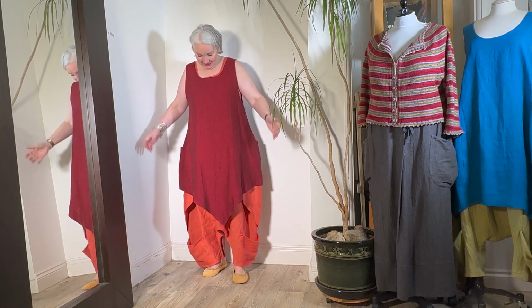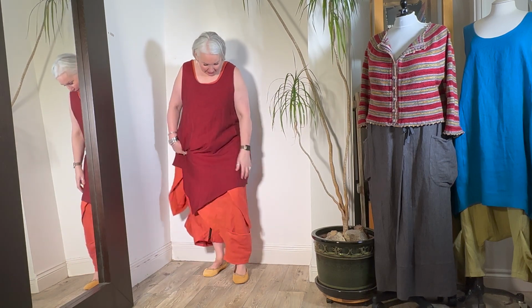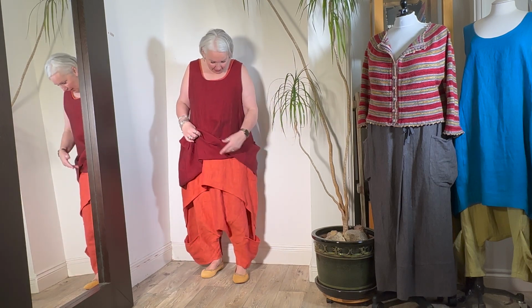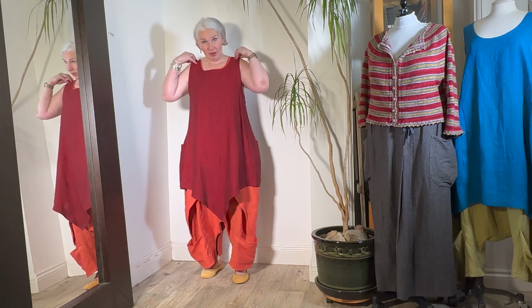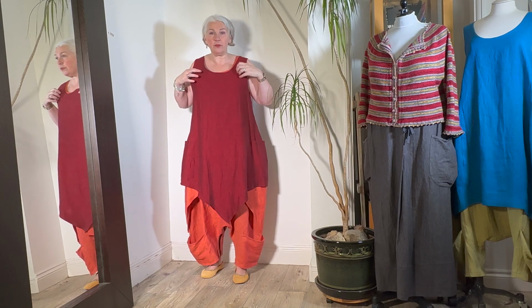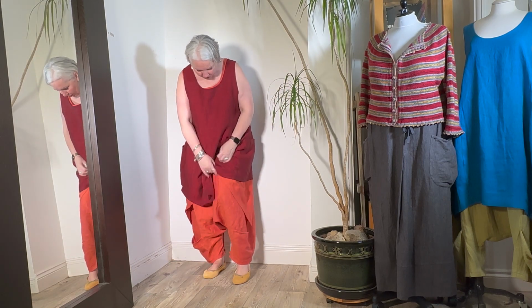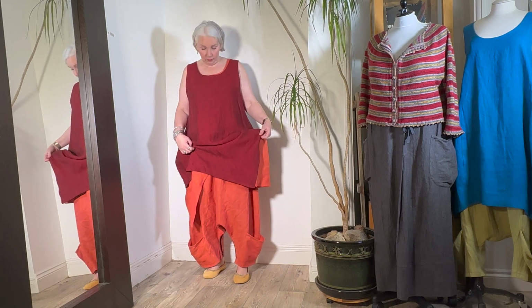Okay, number one, I've actually thrown it on over the top of the smock that I had on already, because it's another thing that I love playing with. Smock and tabard on top of each other. So this is our red cross weave, and it has been one of our most popular colors for years. And I therefore really wanted to show you what that does when worn with blood orange.